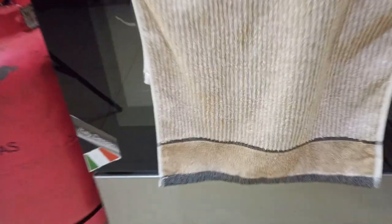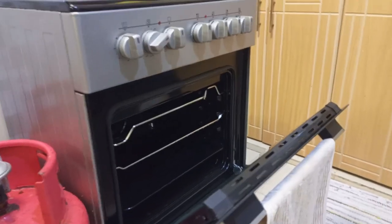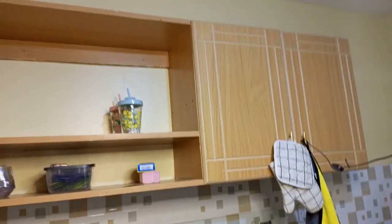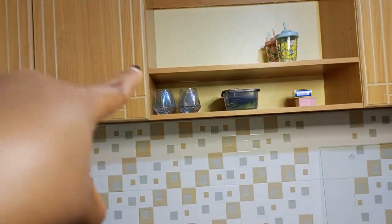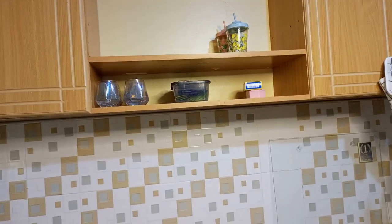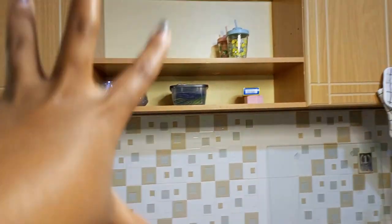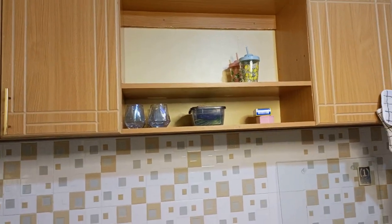Let me show you the cupboard. This is the cupboard, guys. Here there is so much empty space. I'm thinking of putting containers for spaghetti, spices and cereals. There are these glass ones, and I'm thinking of buying such. I'll put them there so it becomes like my small pantry in the cabinets, because obviously my kitchen doesn't have a pantry.